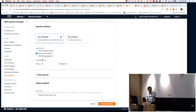Had a question? It's inside the instance. It's inside each instance. Correct. So the agent pulls down the document, hands it off to a handler. And the handler runs it inside the instance.